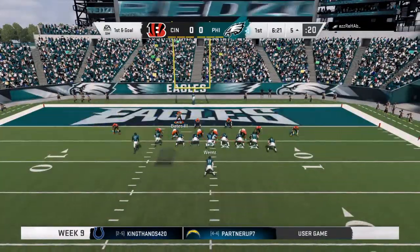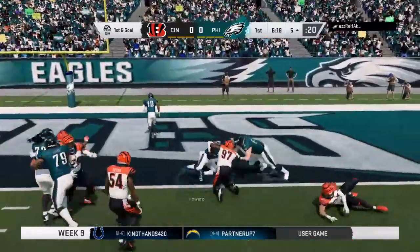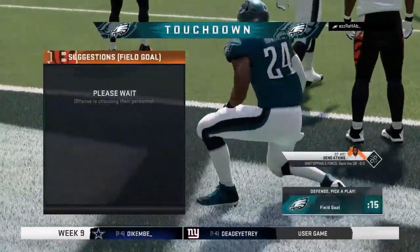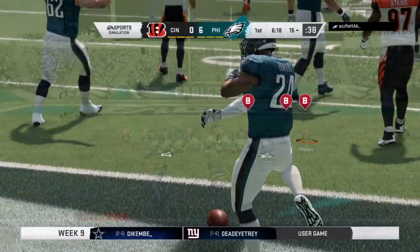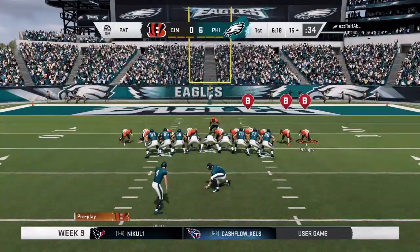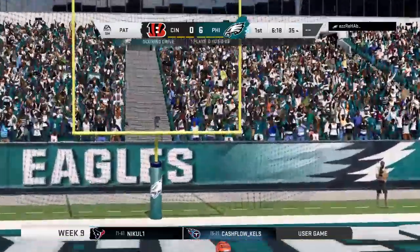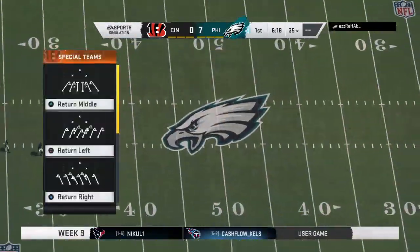Watch out. On 1st and goal, Howard. And he's in. Touchdown, Eagles. Jordan Howard hitting double digits with his 10th touchdown of the season as his guys are able to strike first here in this opening quarter. Elliott good on the extra point, and it's now a 7-0 game.